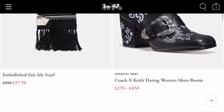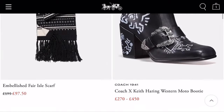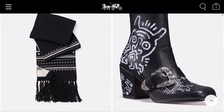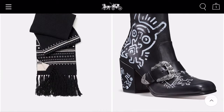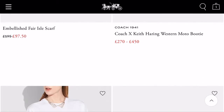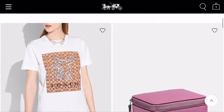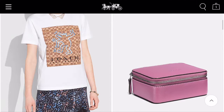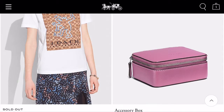These are the Coach Keith Haring ones. So they're £270 to £450. I guess it depends which design and size you get. So this looks really nice. This top looks nice as well for £75, although I think for a t-shirt that's quite overpriced.